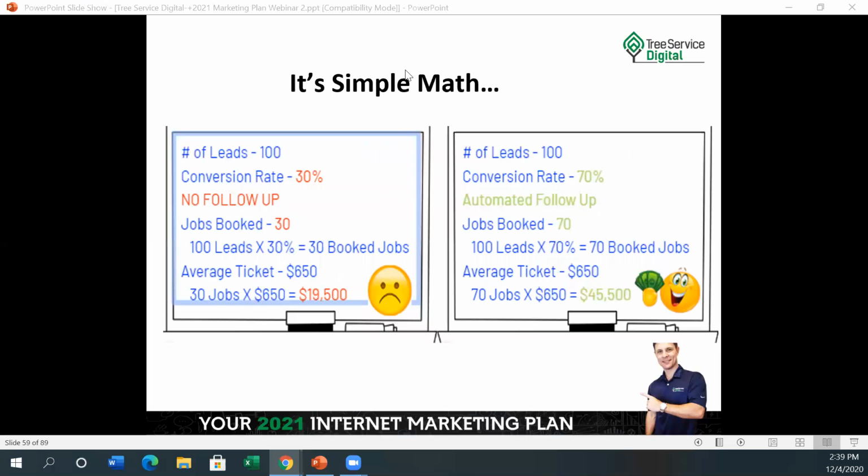So let's take a look at the math here. Let's say you're getting 100 leads per month and your conversion rate, I don't know, is 30%. You get 30% conversion, and you don't really have a follow-up system in place. You're not really following up with people. You book 30 jobs out of 100 leads. So 30 booked jobs, average ticket $650, 30 jobs off of your marketing ends up being $19,500. Not bad.